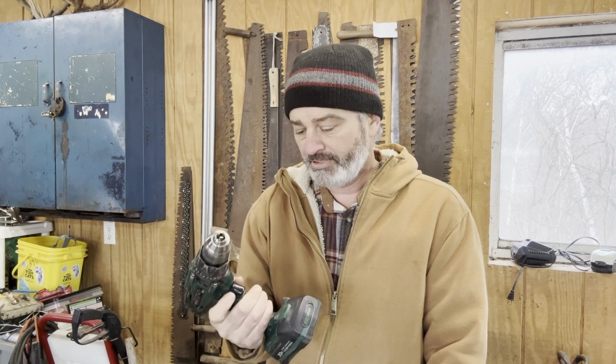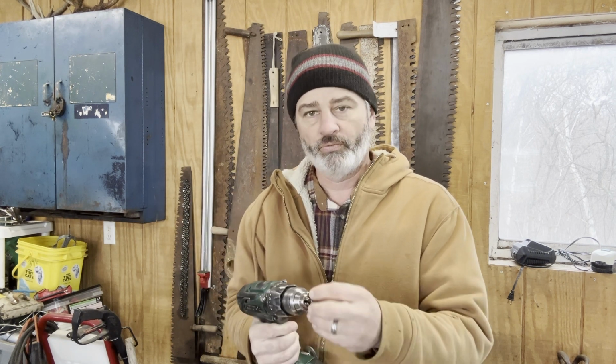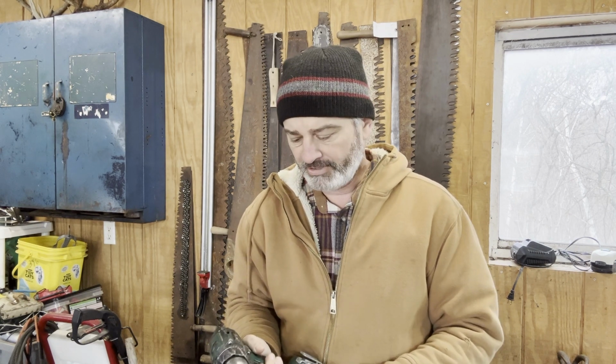I've owned this thing maybe 10 years. I've used it a lot. I've done remodels in a couple different places. I've helped a guy construct an addition on a house, putting up sheetrock, setting in the screws, obviously drilling holes wherever needed. I've used it for wire brushing things. I just use it for a ton of things.